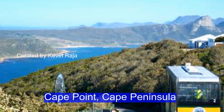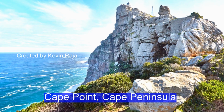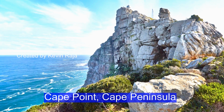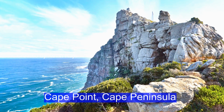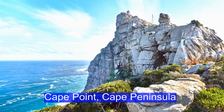Cape Point, by funicular. Cape Point is a promontory, at the southeast corner of the Cape Peninsula, a mountainous and scenic landform that runs north-south for about 30 kilometers, at the extreme southwestern tip of the African continent. Table Mountain, and the city of Cape Town, are close to the northern extremity of the same peninsula.